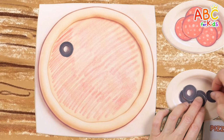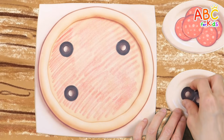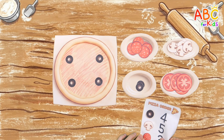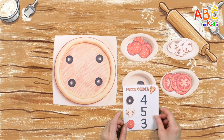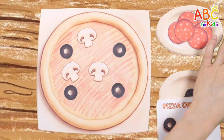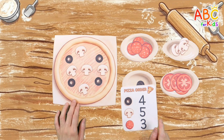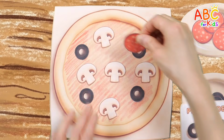1, 2, 3, 4. And we need 5 mushrooms. Where are the mushrooms? That's right. 1, 2, 3, 4, 5.